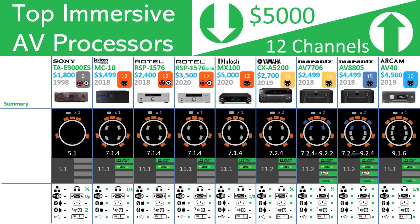Now, let's take a look at all the models together in a table view. For this, we have divided into 2 sections, 2 pages per section to cover them all. Our first view shows up to the first 16-channel model, the Arcam AV40. This one page alone shows how modern these processors are, with much more in speaker configuration over our 5.1 processor.